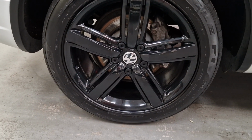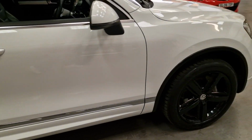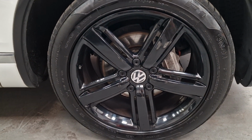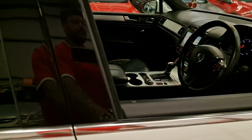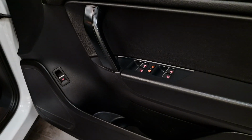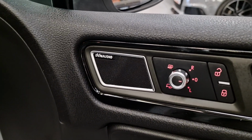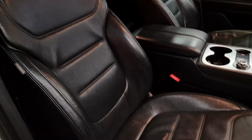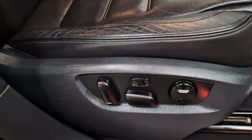This is the rear passenger wheel. I'll quickly show you the driver's side. As you can see, immaculate. Now inside, got the electric windows, front and rear, electric mirrors. You got the full black leather interior. Now that's also heated as well, and it's fully electric as well.